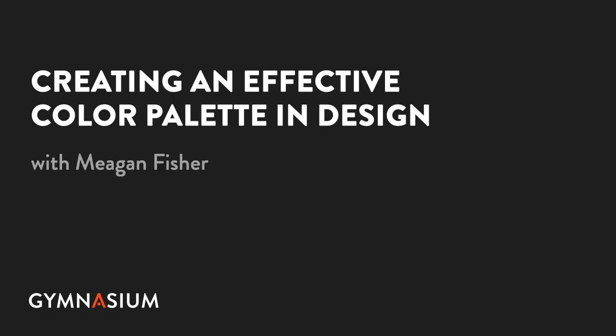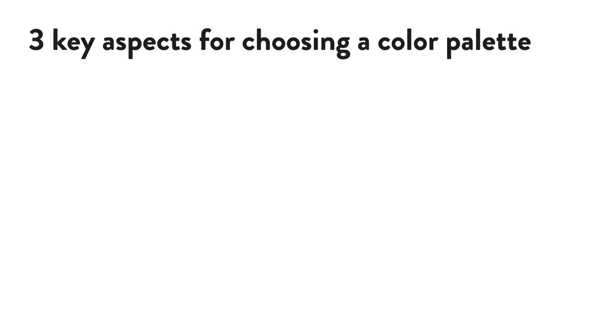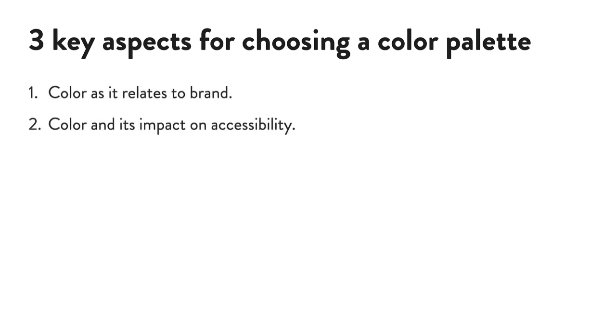usability of your experience. Hi, my name's Meagan Fisher, and in this video we'll focus on 3 key aspects of how to choose an effective color palette: color as it relates to brand, color and its impact on accessibility, and color conventions to follow for improved user experience.